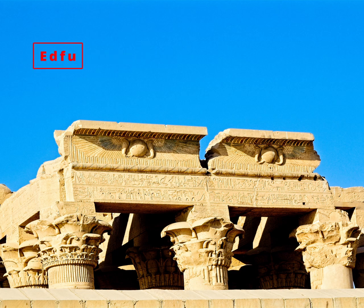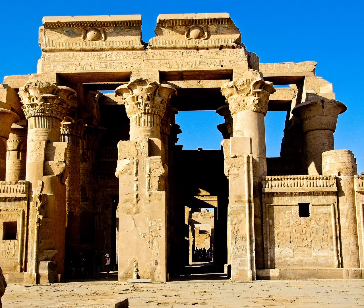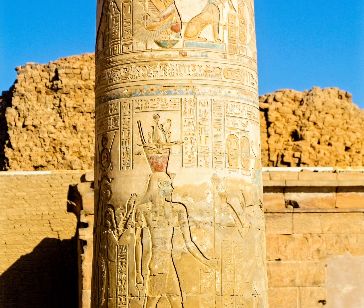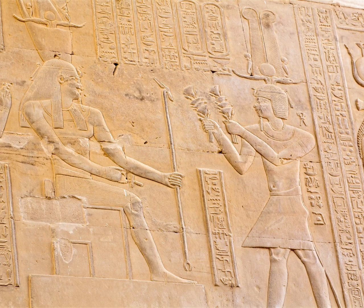The Temple of Edfu is relatively modern by Egyptian standards, being built between 237 and 57 BC. The inscriptions on the walls of the building provide important information on language, myth and religion during the Egyptian Hellenistic period.